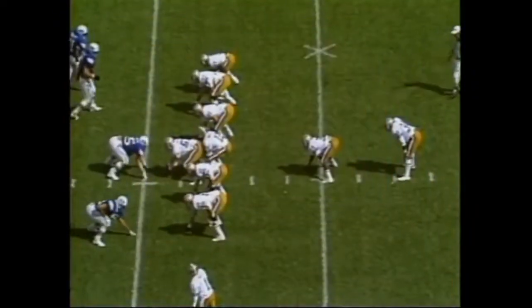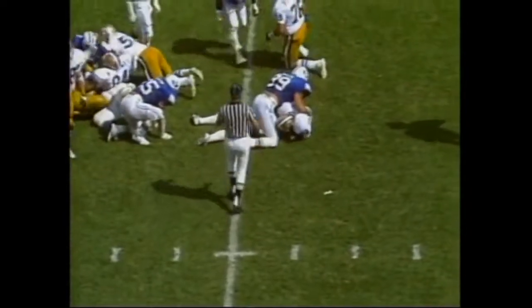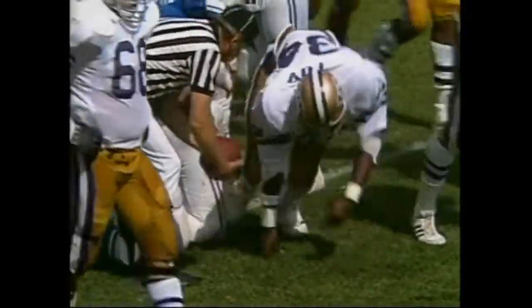So Washington with a good drive. They have a first down now on the BYU 36. It's fumbled, but they get it themselves. They've been bothered with the fumble today. That's the third fumble. They've lost 2 of them. Boy, Jay, you hate to see that as a head coach.